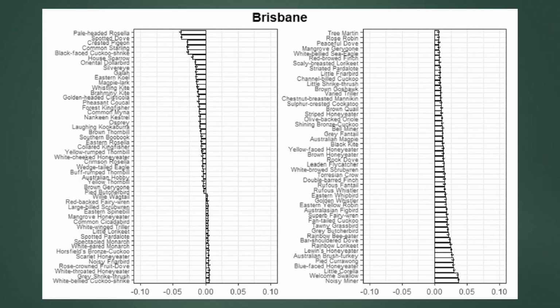And if you look at the top left there, pale-headed rosellas, there's now less chance of seeing them. The ones that have increased are on the bar that goes out to the right. So look right down at the very bottom right-hand corner. And you can pause this and start reading through in detail if you like.